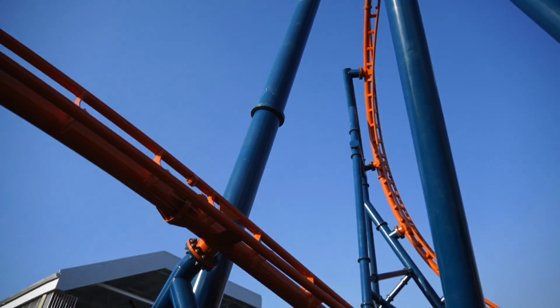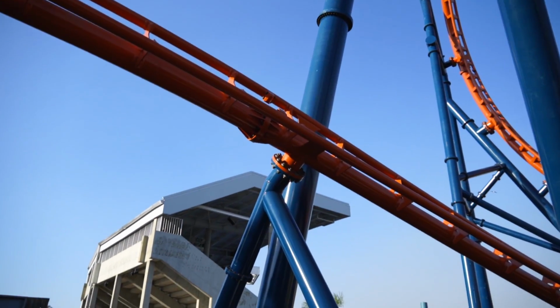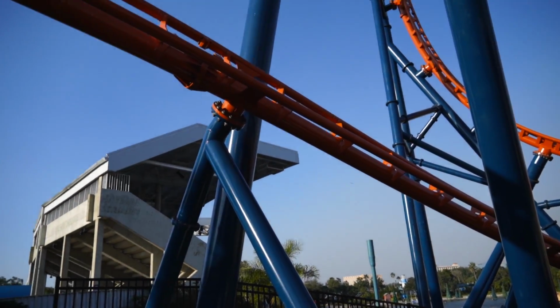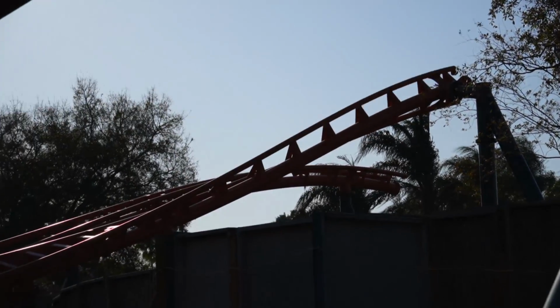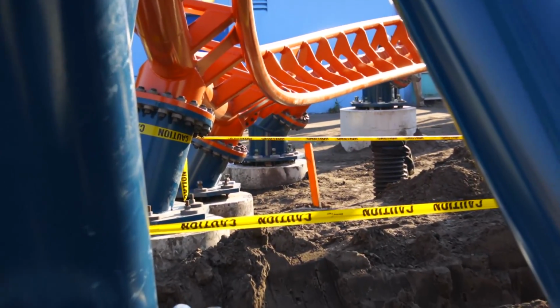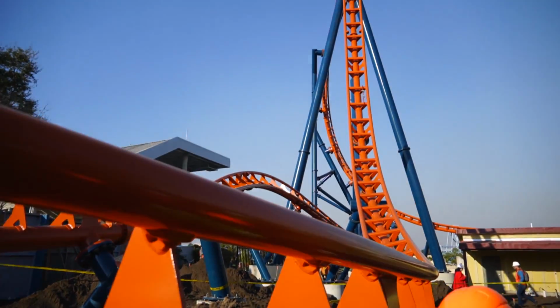We came directly underneath the top hat right here, so you guys can see this head chopper moment and how tight the track is as you're going around. Very close, and you can see where they're still working on it back there, and also how low to the ground some of these elements are. Look at that. Very close to the ground. This is the closest that we will get.